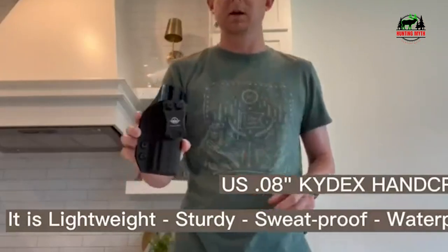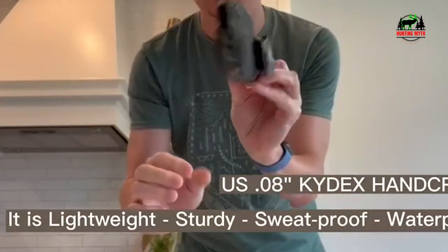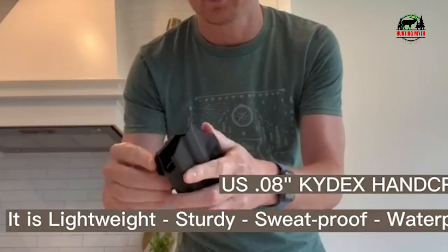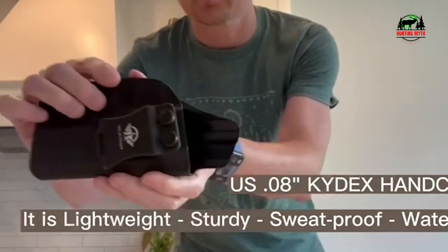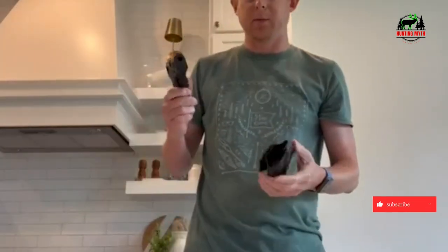You can adjust the angle from 0 to 15 degrees according to your own habits so that you can achieve the fastest speed. High matching, no sloshing, no jitter, no wear. Inserting and unplugging is easy. Perfectly protect your gun.